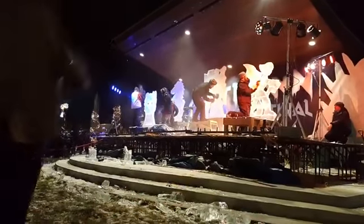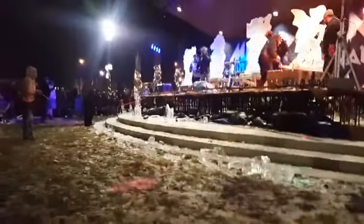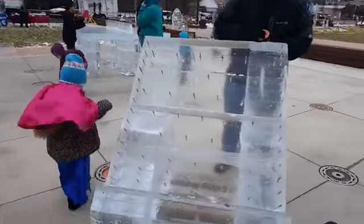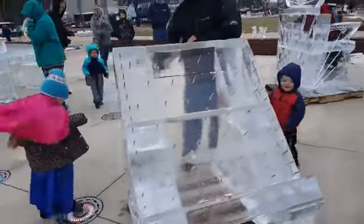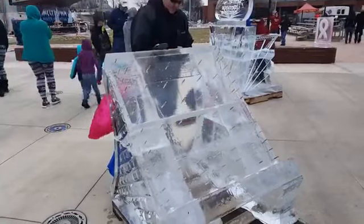But in addition to that, all around town throughout the weekend, there's tons of activities going on. They have the frozen fairy trail, because Richmond is famous for their fairy trail that they do year round, but they have a frozen fairy trail. And then they have all these other ice sculptures all around town in front of the stores, and they're beautiful works of art, like things I've never seen.